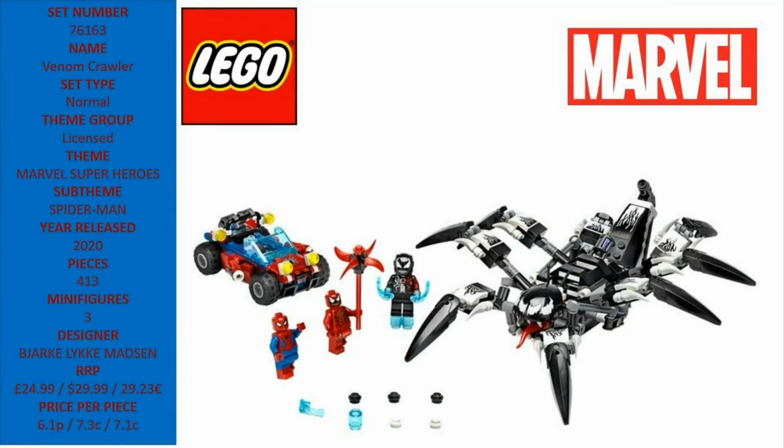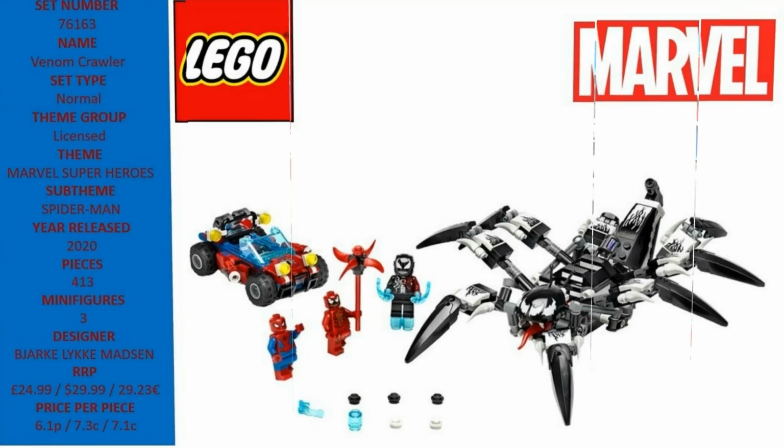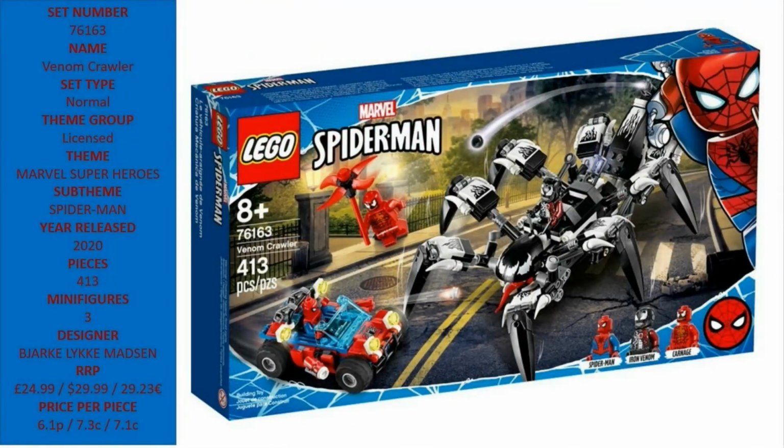With LEGO Marvel Avengers Venom Crawler 76163, young superheroes can team up with Spider-Man to take on both Carnage and archenemy Venom, who is at the controls of his monstrous Venom Crawler. Cool action vehicles and minifigures, behold, the Venom Crawler.